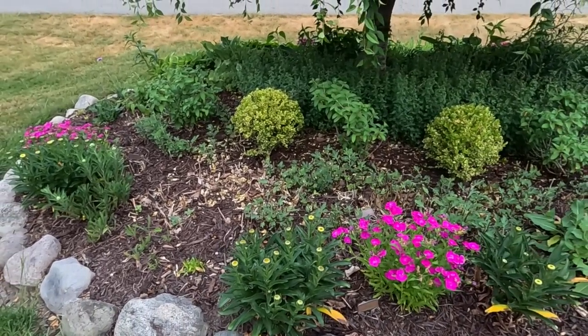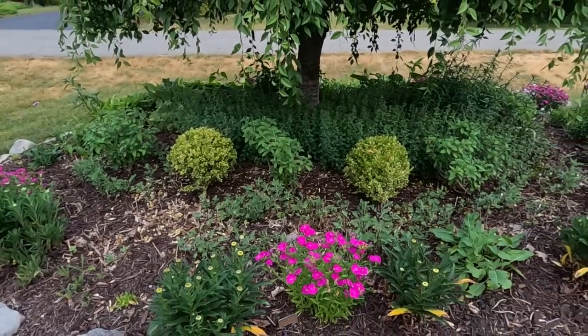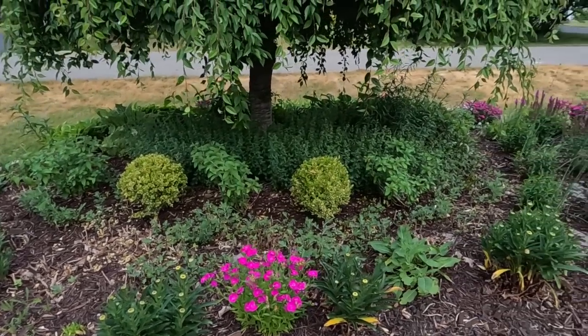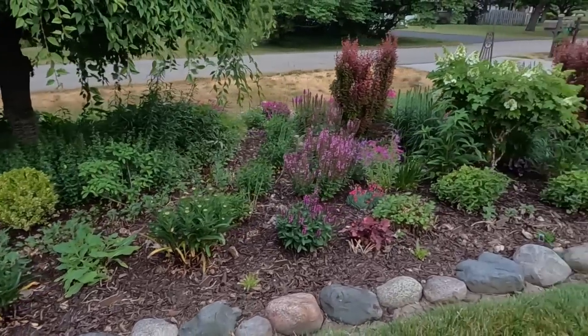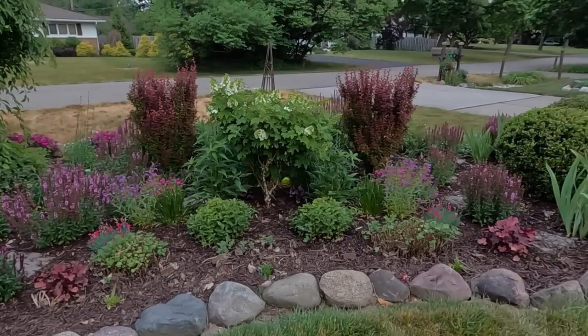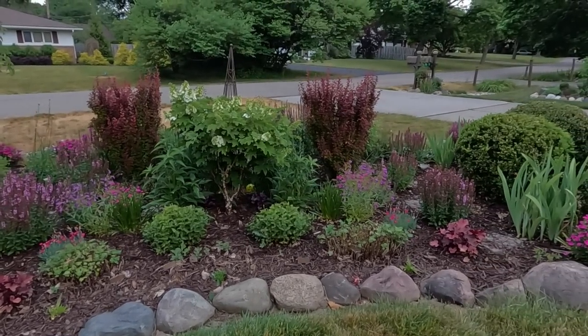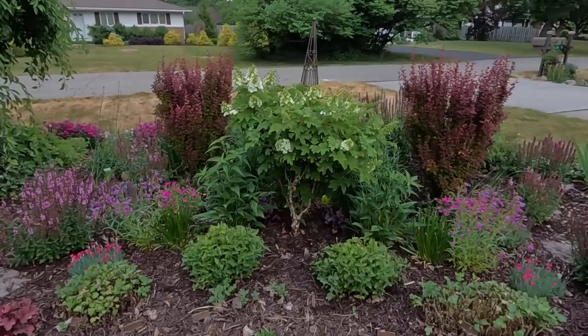Now, I did come through and really trim back a lot of the mums, so it does look a bit empty in this garden bed right now, but it won't take long until they start to come back. It certainly would be faster if we had rain. There's a little bit of a recurring theme to some of my comments, and I apologize for that, but it's what's happening in the garden here.